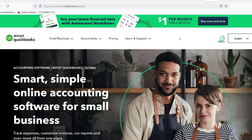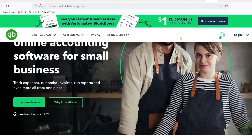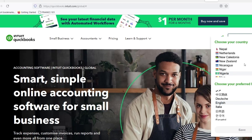Ever feel like you're drowning in receipts and tax forms? You're not alone. Keeping your finances organized as a freelancer or self-employed individual is a whole different ballgame. But fear not, warriors of the solo hustle. Accounting software like QuickBooks can be a lifesaver.